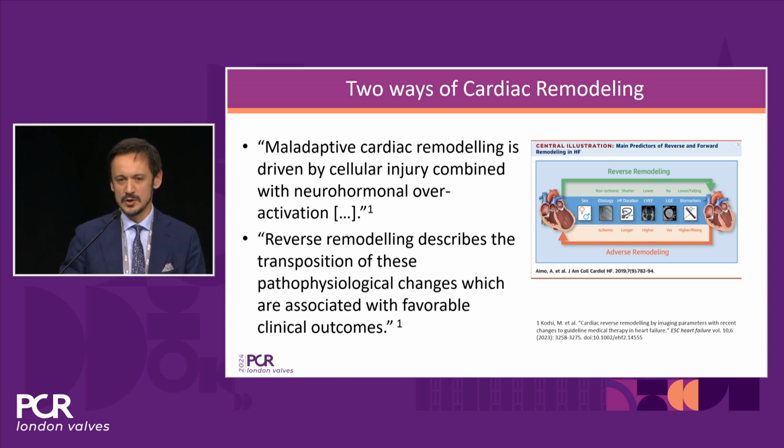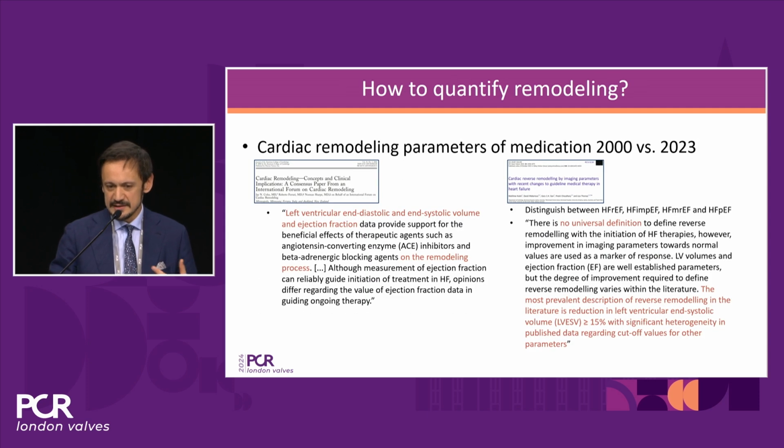And then when we talk about remodeling after the therapy, we refer to reverse remodeling. Reverse remodeling is what is actually bringing the heart back closer to a normal position. And there are, again, different definitions which are in evolution. It's probably not only a matter of systolic and diastolic dimension or volume. There is probably much more.